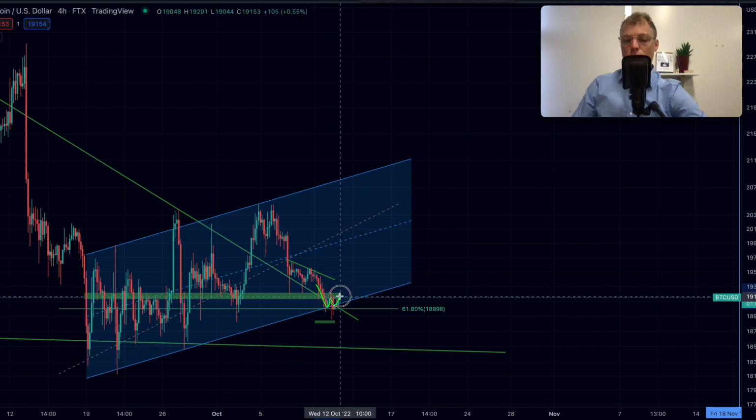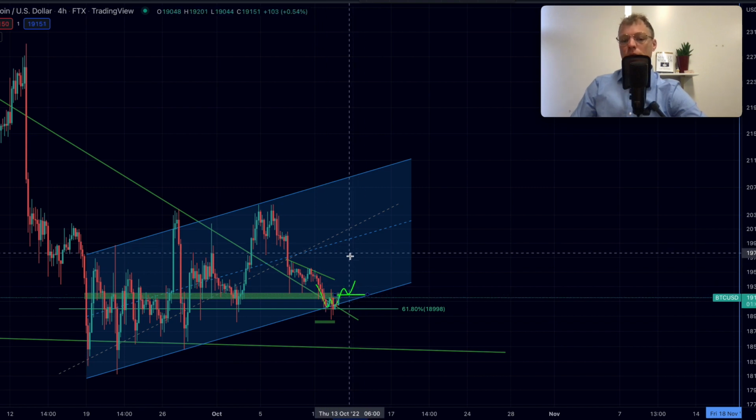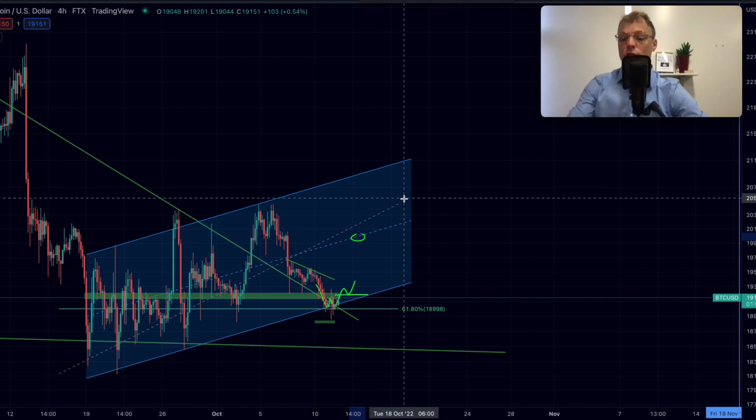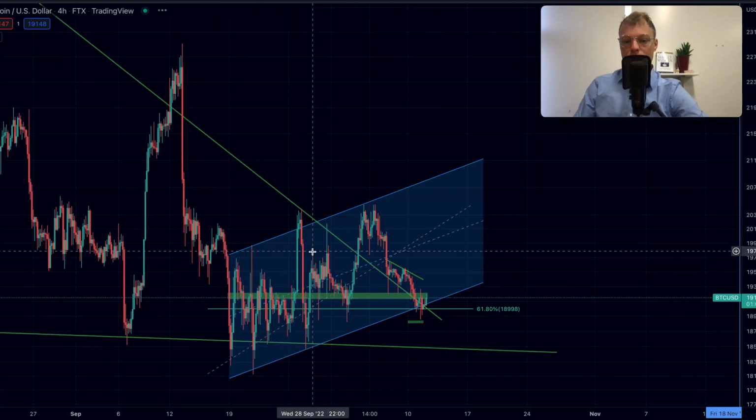So before turning bullish that we can see a short-term bounce, I really would like to see Bitcoin break above this zone, hold this level as support, and then we might see an increase in the price going to the middle or maybe even to the top of the channel. But right now there's not a lot of confidence in the markets yet that this is going to happen.